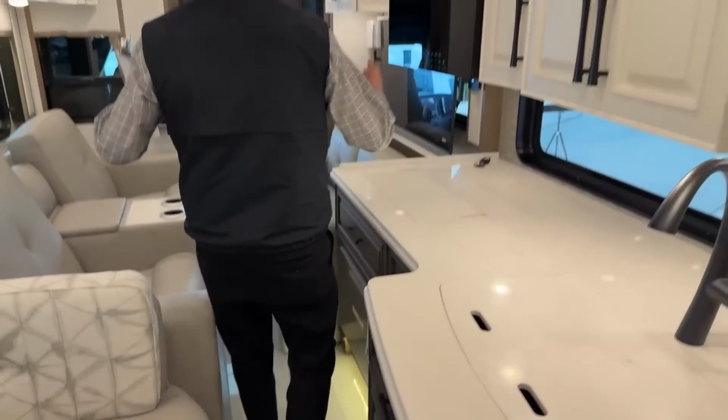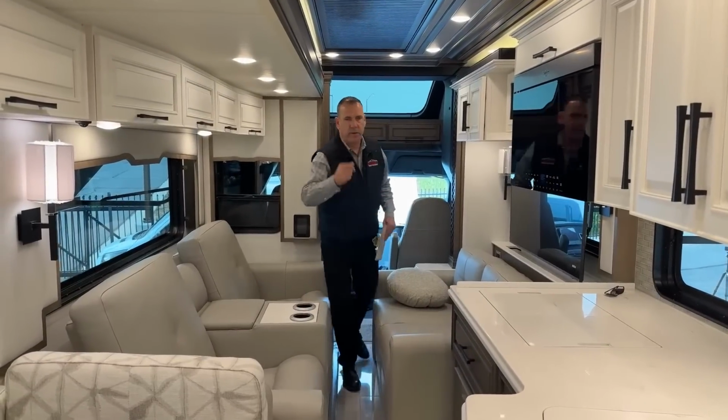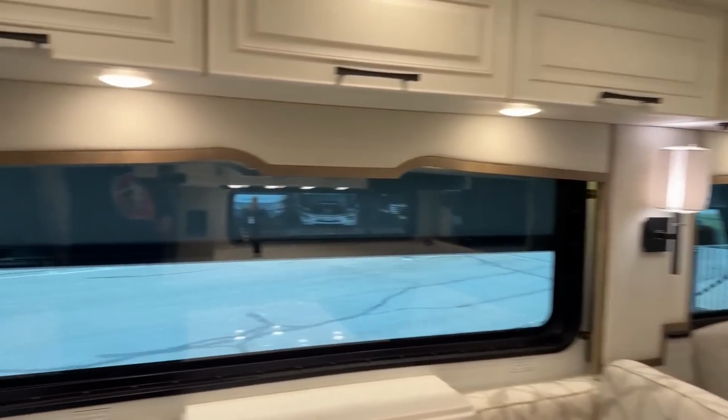We do have space to walk all the way up to our cab, maybe all the way back to the refrigerator. It's got plenty of space. Let me go ahead and open these slides. This is a 3-slide opposing slide unit with slide locks on them.